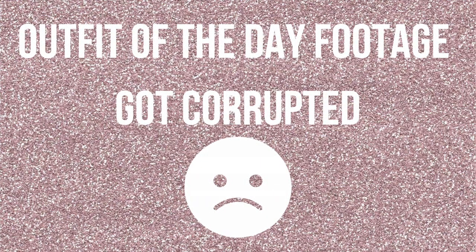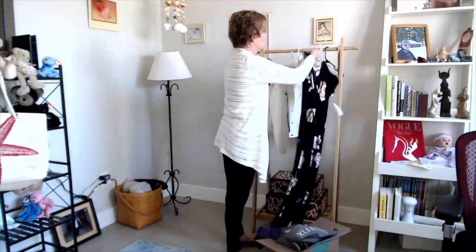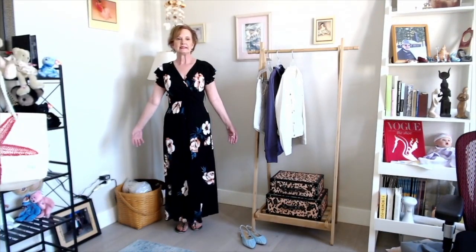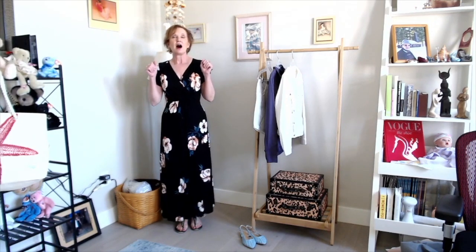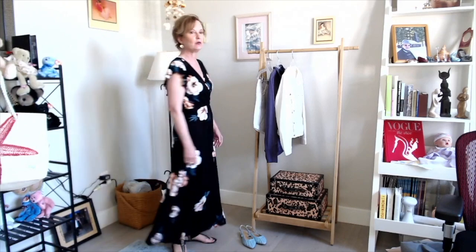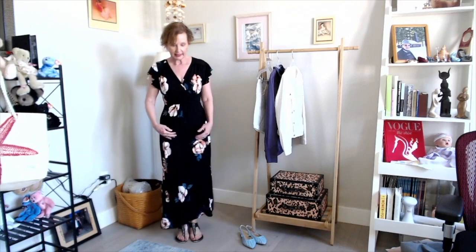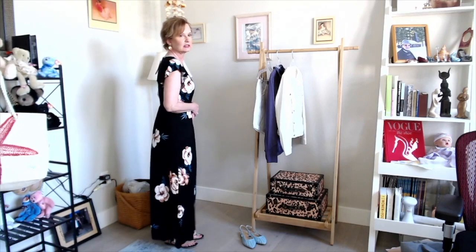All right, let's check out this outfit of the day. This is the maxi dress, and can I just say that Cynthia is amazing. I don't usually like big floral prints, but it works on this. So I have flat sandals on, and it just goes right to the top of my feet, actually a little above. So it's really perfect for that.